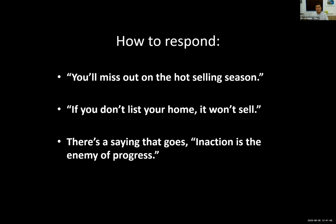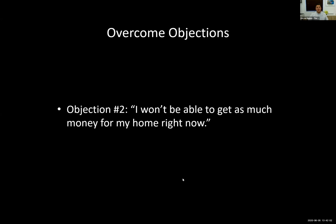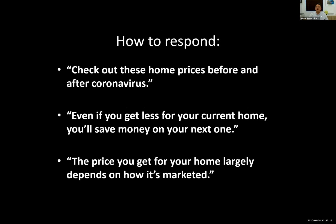So why don't we reach out to this type of homeowners and see if they will be interested in listing their homes right now and be able to answer their objections like this one. Let's go to objection number 2, which is, I won't be able to get as much money for my home right now. Unfortunately, you can't expect your prospect to closely follow home pricing trends. That's why you have to educate them and convince them why now is the best time to sell. So how do you respond to that?